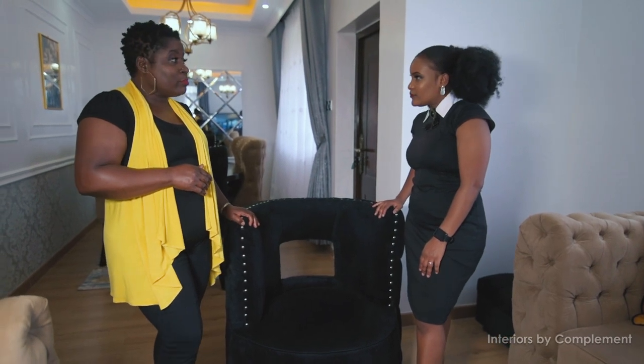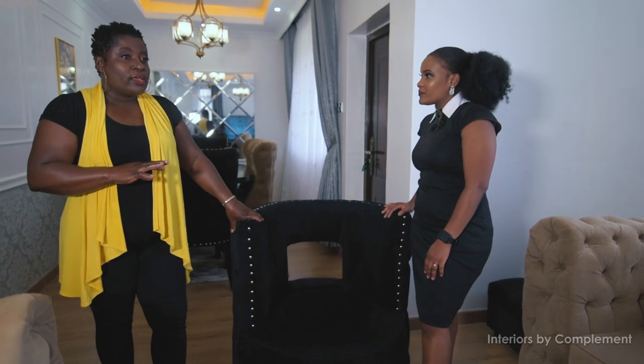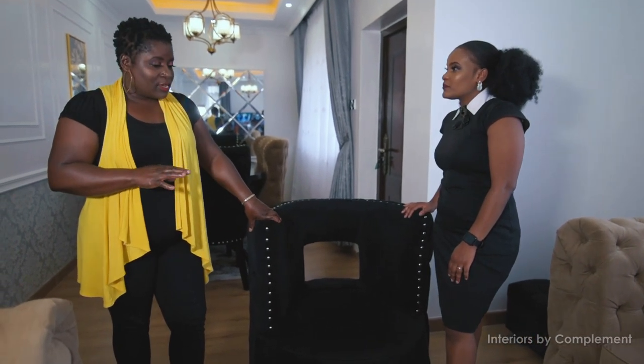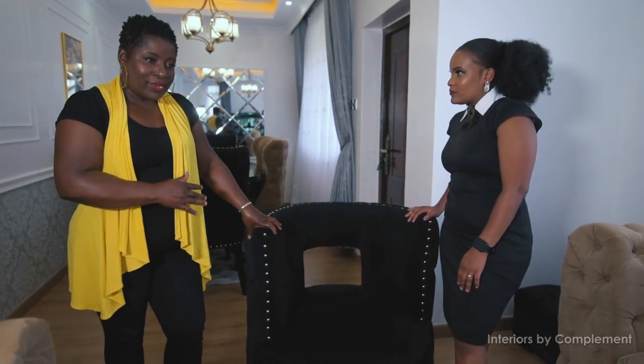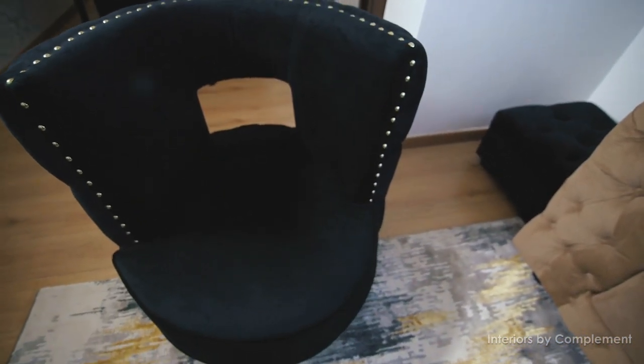We decided to work with black. Black is also a neutral color. Many people don't know that black is a neutral color. You can do black with many things. Like you can see, we have worked with this black. It's one piece, but it's blending with everything in this room. Exactly. And then this seat.